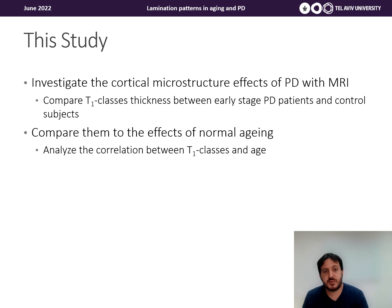So the question we try to answer in this study can be divided into two parts. The first is whether there are any microstructural changes in the cortex following the onset of Parkinson's. And the second is whether these changes are the same as changes that come with old age, or whether a different cortical mechanism is at play when it comes to Parkinsonian symptoms in both situations. Therefore, this study is divided into two parts. The first, a comparison of the T1 laminar composition of the cortex of Parkinson's to control subjects, and then seeing whether affected areas in T1 clusters are the same as those that are correlated with age in a healthy study population.